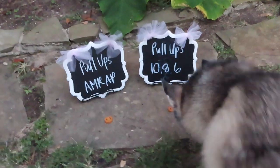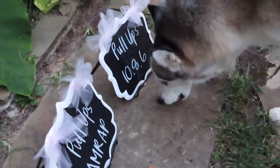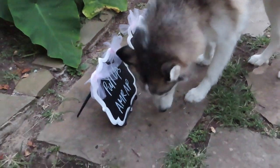Okay, so the first one we're gonna do is either three sets of AMRAP pull-ups or 10-8-6 pull-ups, because that's how we always start our back workout. So Nala's gonna pick which one we're gonna do. I'd prefer to do AMRAP, if y'all were wondering. Yes. So come on, pup. Come pick. Oh, wait. Oh, both of them.